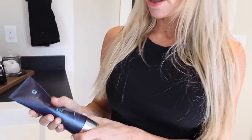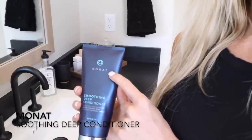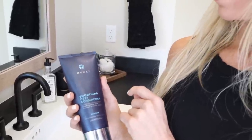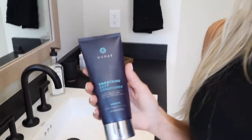And then I have been using, I'm actually almost out of it, the Monat. Is it Monat? Because it means something natural, I think. I could be wrong. However you say it, Monat, and the Soothing Deep Conditioner. And I love this because it doesn't make my hair greasy or oily. It doesn't weigh it down and it doesn't make it staticky, which is like the worst. Surprisingly been super in love with this.